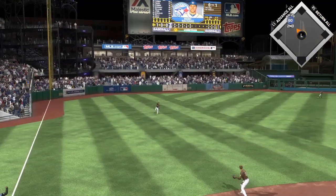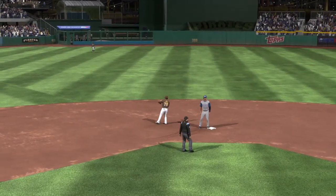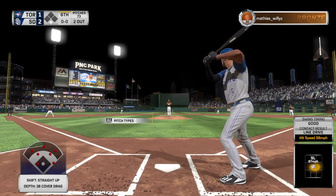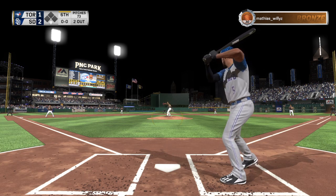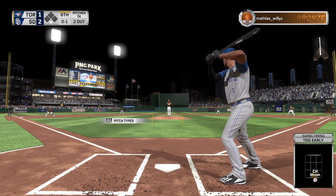Line drive to left. Yelich has him played perfectly as he puts it away for round number 1. Throw back to second, and that's a double play. Into the windup and the pitch. Number 5 started to go around, but it's a called strike. 0-1.